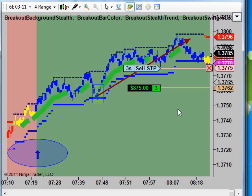Got a little 6E trade on here. This is the Euro futures, Euro FX futures. Just like the dollar, if you saw the other video, was selling off this morning. We had a nice precipitous sell-off in the dollar, and that caused, around 7:20 or so, a long breakout signal on 6E. As you probably know, the Euro FX futures 6E move more or less in a mirror image to the dollar index. So when we're short the dollar, we're long 6E.